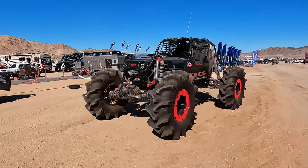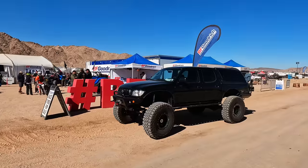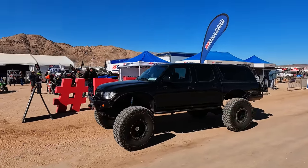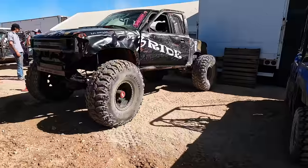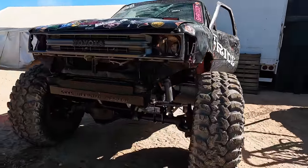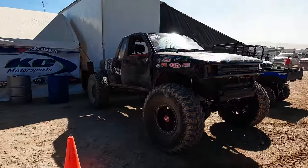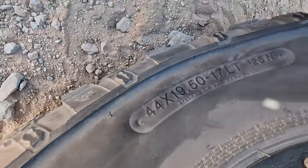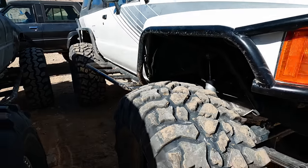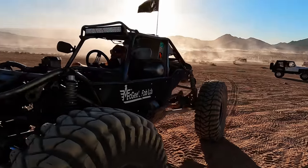I don't know what you do with tires this big, but I bet it's a lot of fun. This might have been one of the cleanest four-door Tacomas that I have ever seen. And then there's the rigs that get used and abused. Yep, 44-inch Pitbull rockers just hanging out on a first-gen 4Runner, casually.